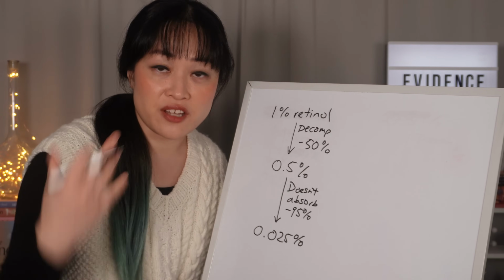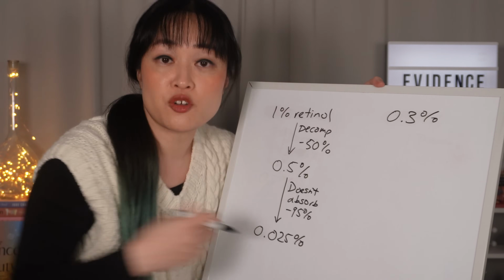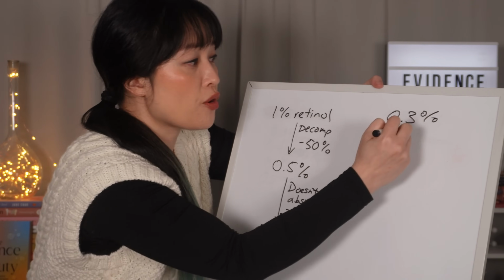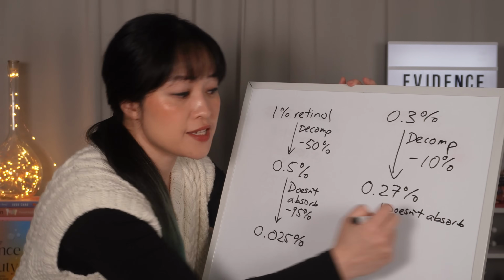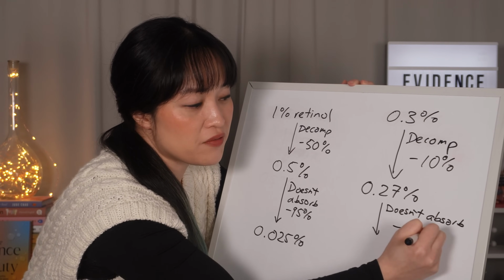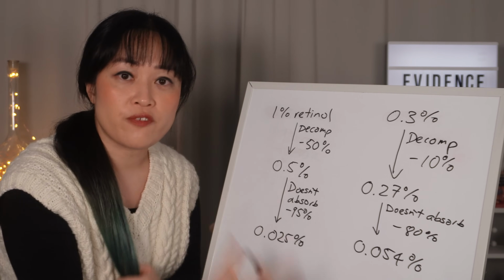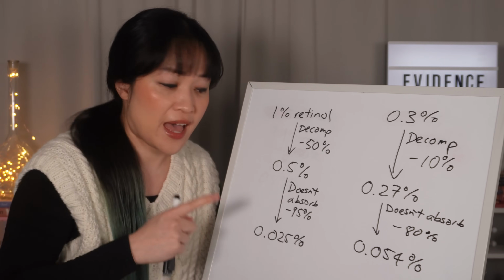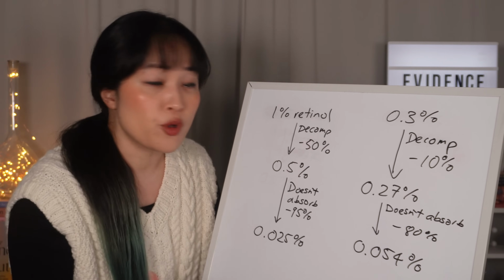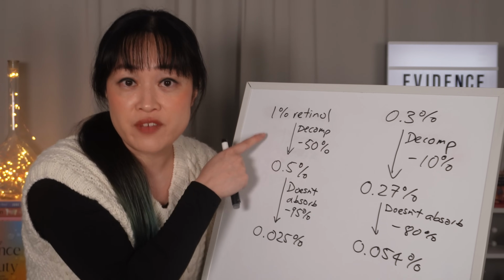Let's say we have another product that has 0.3% retinol, but it's in a good delivery system, it stays stable, so only 10% of it will decompose. And again, because of the delivery system, only 80% of it stays on top of skin. That means that we end up with 0.054% getting into skin. And so that's actually more than twice as much as our original one. But if you're just looking at the percentage on the label, then you would have picked the less effective product.